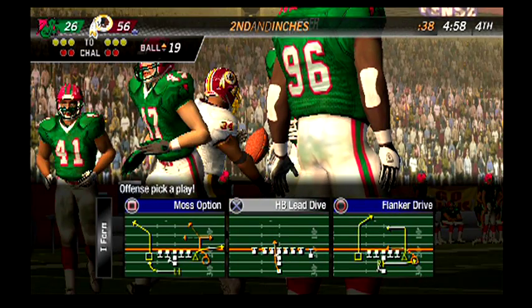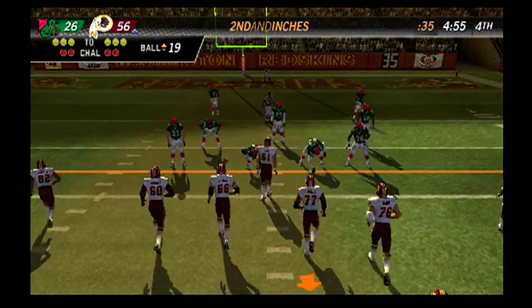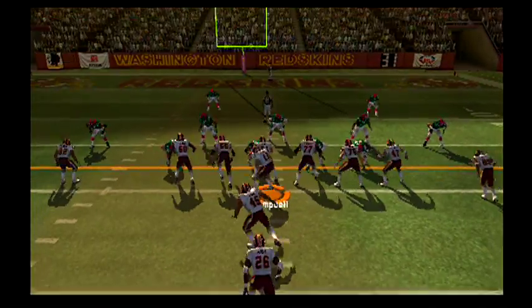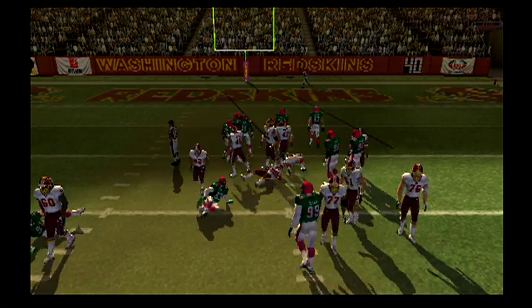Your guys can smell the end zone. Give it to your back and let him finish this drive off. Defense, get ready. Here we come. They line up in the I formation. Hand it off to the back. This one will be spotted at the 13.